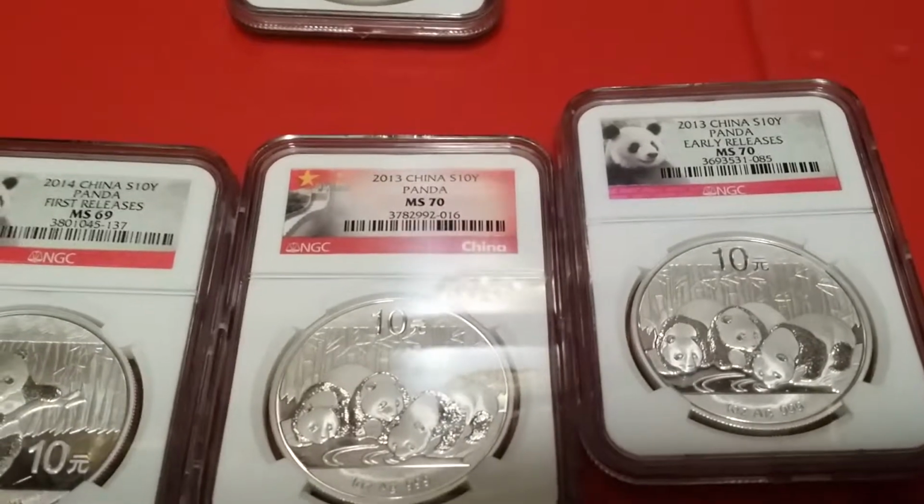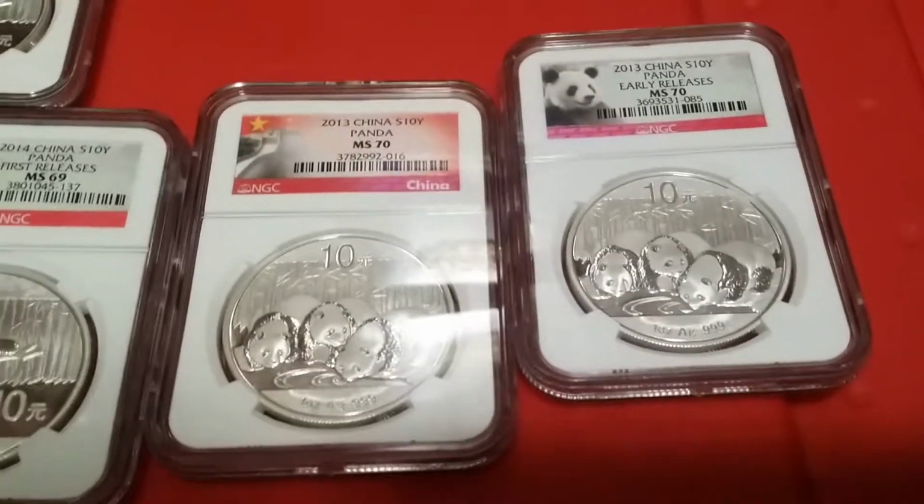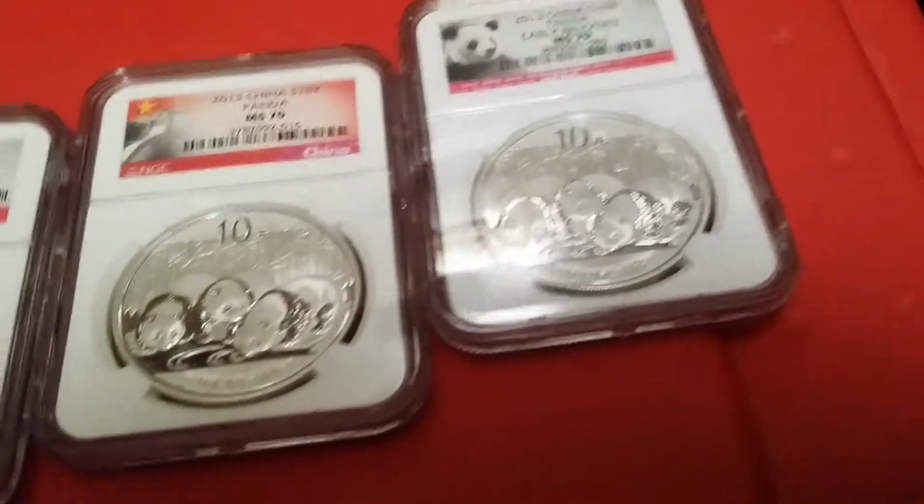And as you can see in the reflection, those little spots are on the case. There's absolutely nothing on the coin itself. It's in amazing condition. Anyway, I thought that was pretty cool. So this now takes my graded panda collection up to five. I've got those 269s that I showed you a couple weeks ago, 270s that I've shown you over the last few days, last week or so, and that one. So I now have three 2014s, two 2013s, and so yeah, that's my panda update.